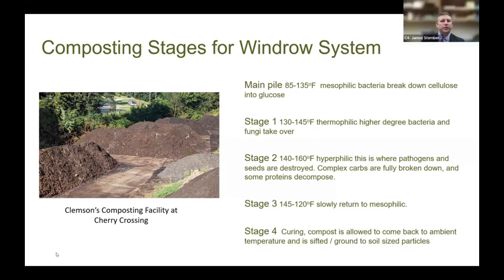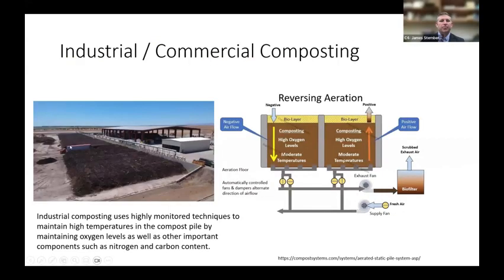Okay, great. Thanks. So what does industrial composting look like? This is sort of an idea here. You see these piles, and typically what these piles have is an exhaust system. So you're actually doing what's called reverse aeration. You're filtering air through because you want to get oxygen through these piles. You don't want them to not have oxygen. That's when things tend to mold and tend to form other types of bacteria that aren't beneficial.